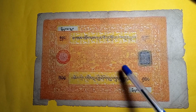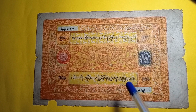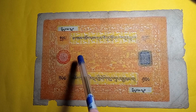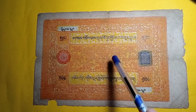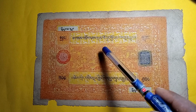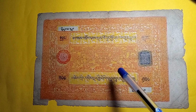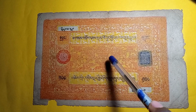This side of the banknote that you are seeing has a really great cultural depiction of the Tibetan people. In the center you are seeing two Tibetan lions, one male and one female, holding a particular kind of plate which has a lot of prosperous items like elephant tusks and gold earrings of kings and queens. All of those relate to the prosperity that existed in Tibet during that time.